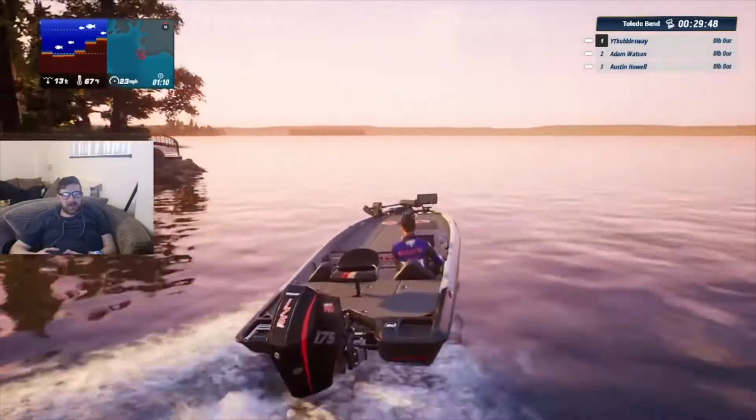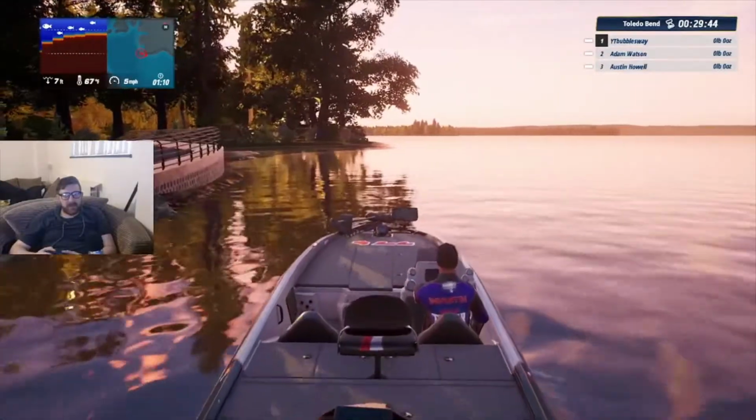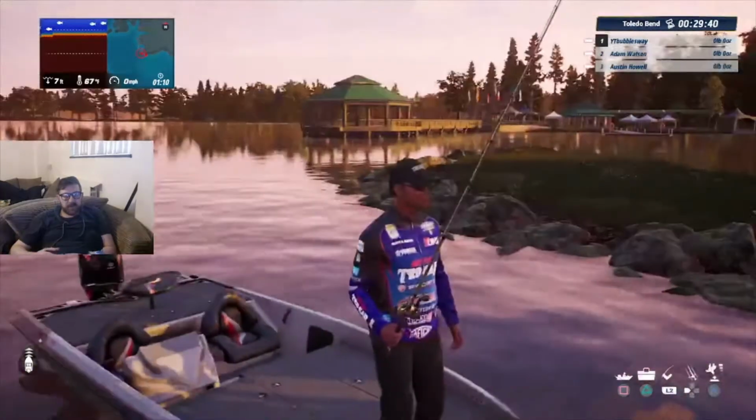I remember fishing around here before. There's not a bad spot there. There's quite a few fish there. Let's have a cast here first. If not, then I'll cast it over that way.